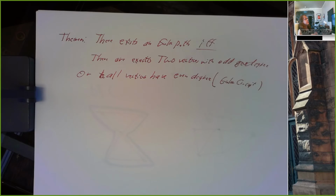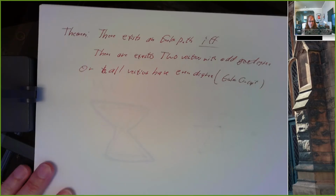Königsberg. Okay, cool. All right, now I know how to pronounce it.